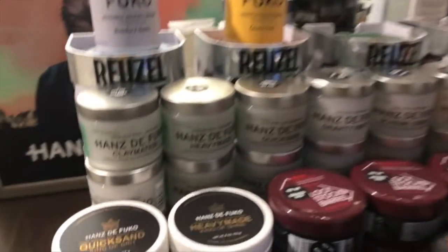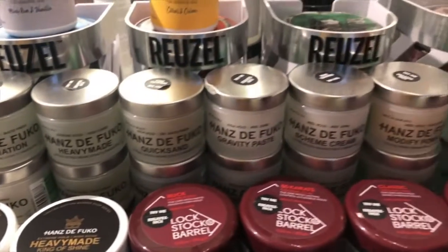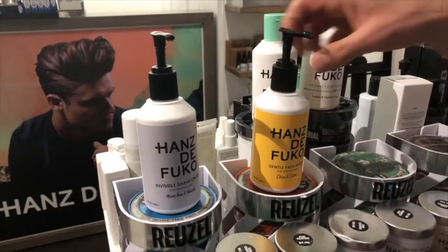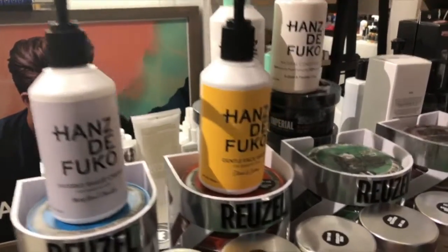Jamie at shopmasc.com here. So Hanz De Fuko, a brand primarily known for its hair care products, based out of California, recently introduced some face products. One is a face wash, the other one is a shave cream. The face wash is what they call a gentle face wash.